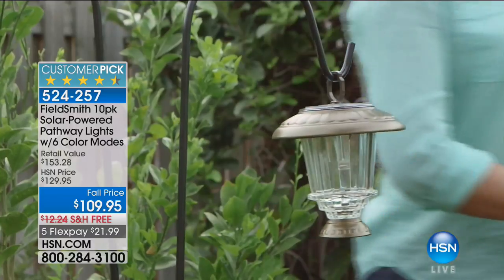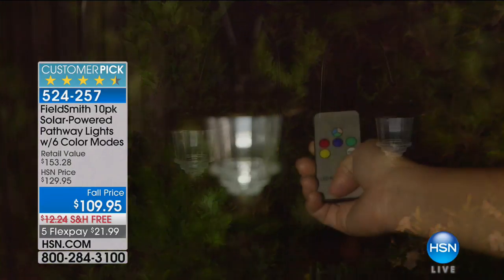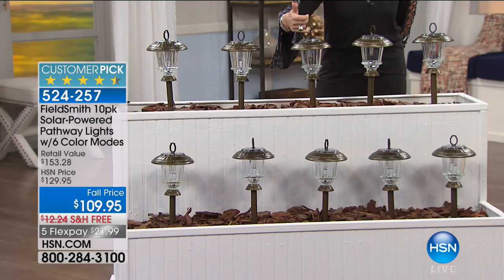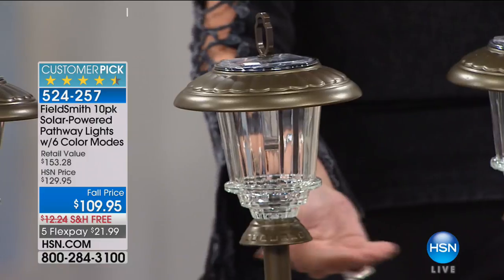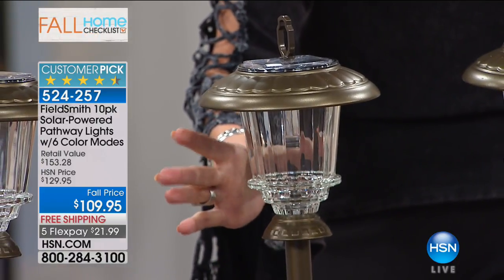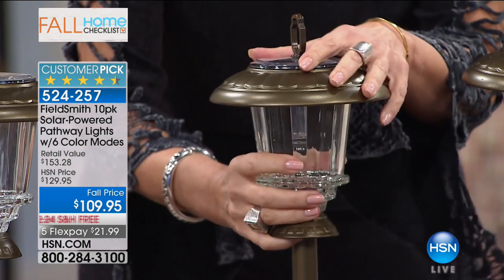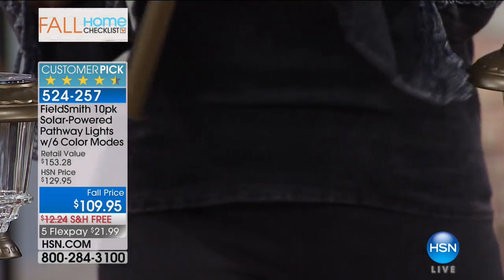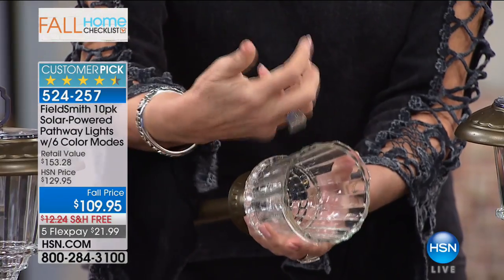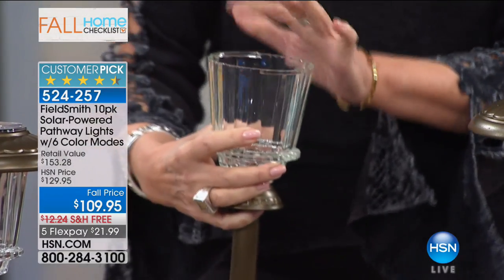Solar-powered pathway lights. But this is going to come with the 6 color modes. This is also going to work for you if you want to hang them, you can hang them. If you want to set them on a patio table, you can do that. Look at the quality. That's what I love so much about these. This is glass, guys. This is metal. This is glass. I'd love to just show you the look at this, okay? Look at the thickness of that, and it puts off the most beautiful, beautiful design.